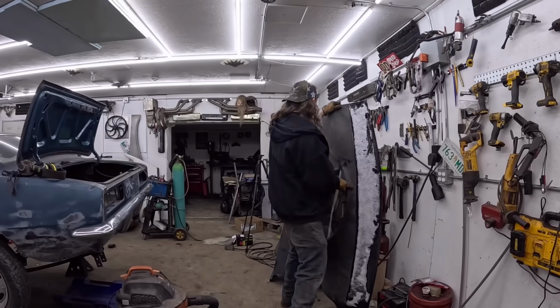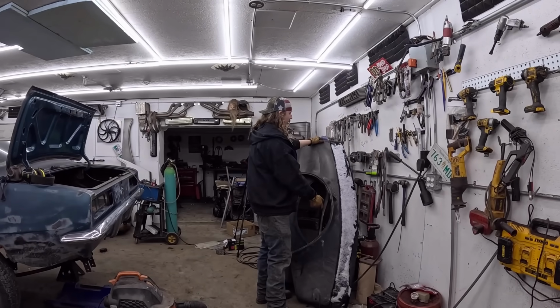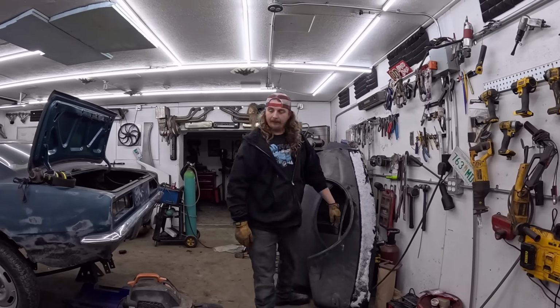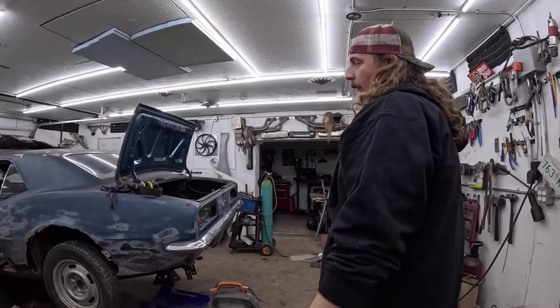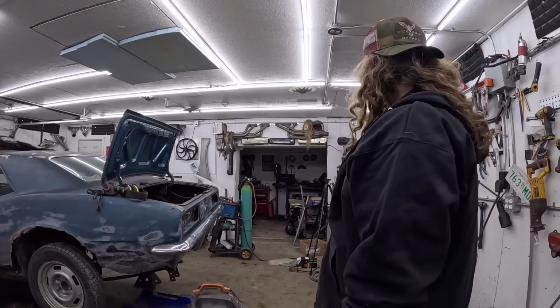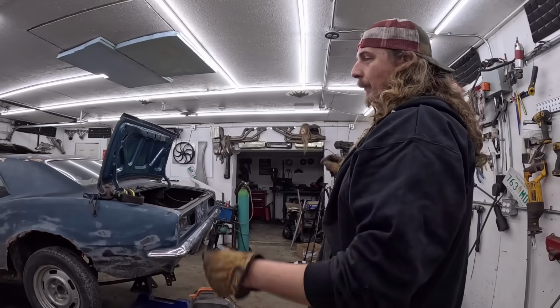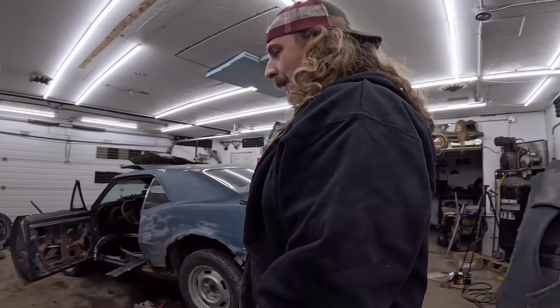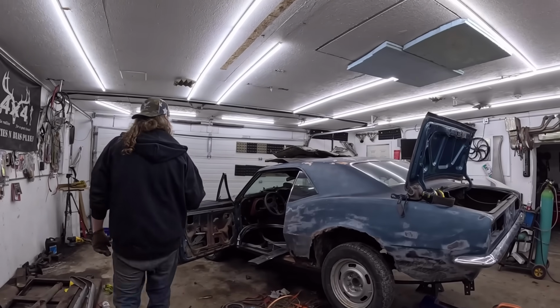I'm going to save money on the floor and use what we have and go from there. I'll probably cut the quarters out and just Tek screw those on, or give it a couple of tack welds just so it looks like a car, because that's how my brain works. But yeah, that's the plan.